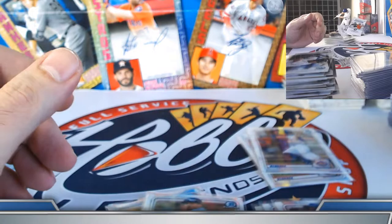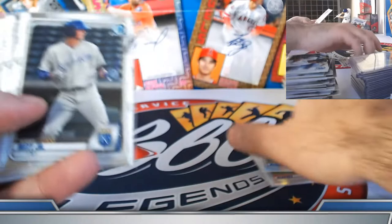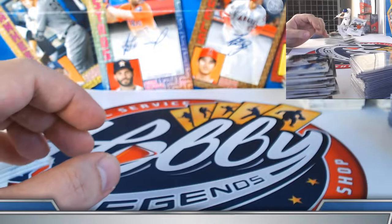Wander Franco did get four in this case, so we don't think we've seen him in the first case. And again, William, I do apologize there. Four in this case. Baron Lawrence, three base prospects. Bobby Witt Jr., two base prospects. Did get the refractor. Alvarez, two base. Also did get the, was it the refractor? Numbered to 499. And Julio Rodriguez also had four, same count as Bobby Witt.